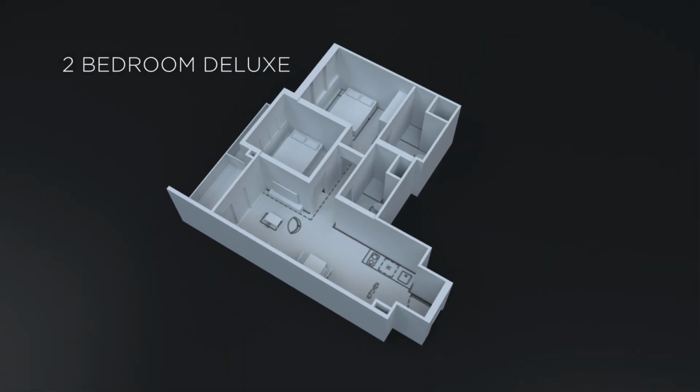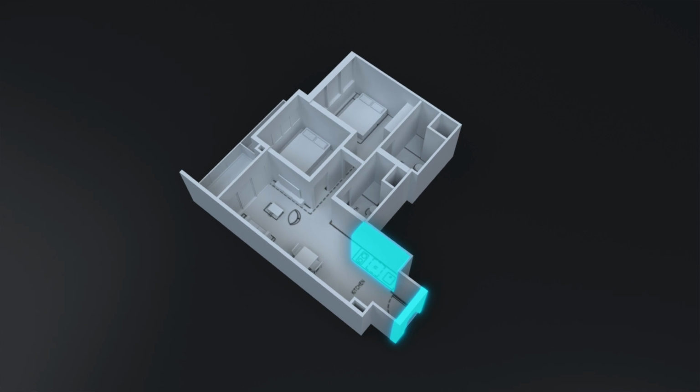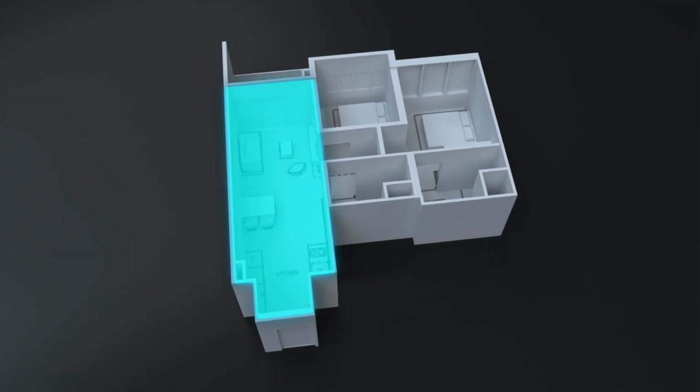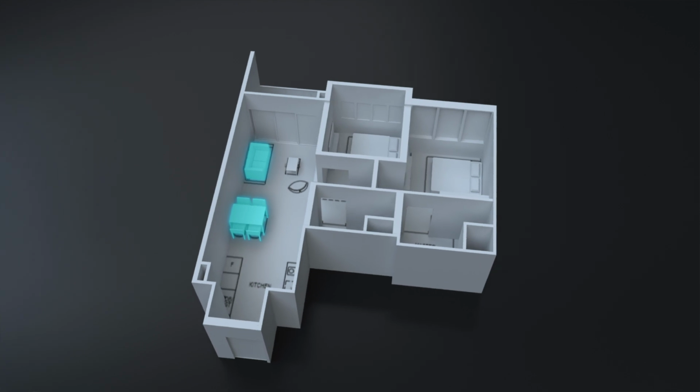Looking at the layout of the 2-bedroom Deluxe unit, the placement of an open kitchen right at the entrance of your home is a bit of a particular taste, but well needed to open up the living space. The longish layout thankfully makes it a bit easier to fit a dining table and sofa set.